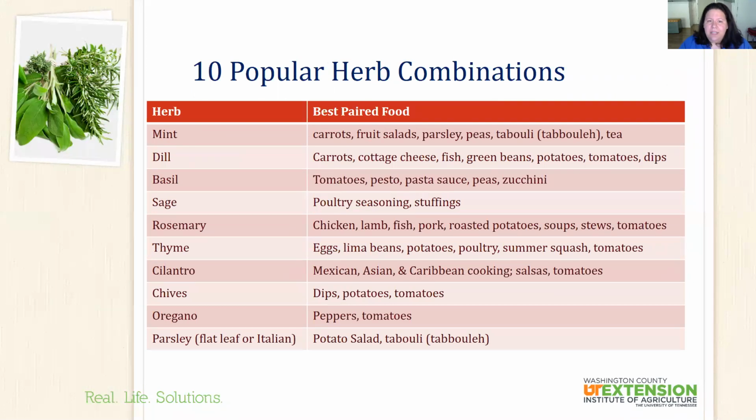So, some of the 10 popular herbs that most people will have in their gardens or will use. For mint, a lot of people will use it in carrots, fruit salads, peas, tabbouleh, tea. For dill, they'll use it in carrots, cottage cheese, fish, green beans, potatoes, tomatoes, and dips. Basil, they'll use for tomatoes, making pesto, pasta sauces, peas, and zucchini. Your sage, you're looking at poultry seasonings and stuffings. Your rosemary, you use a lot on chicken, lamb, fish, pork, roasted potatoes, soups, stews, and tomatoes. Thyme, you're going to use on eggs, lima beans, potatoes, poultry, summer squash, tomatoes. The cilantro, Mexican, Asian, and Caribbean cooking, salsas, and tomatoes.